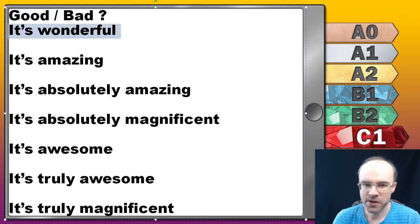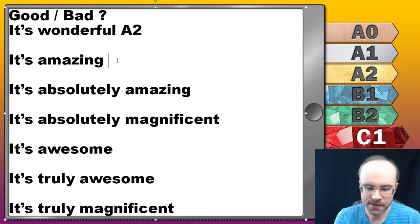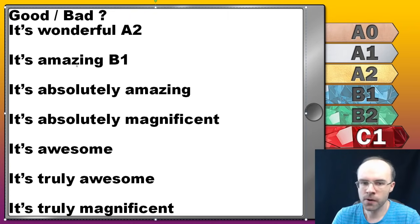For example, you can say it's wonderful. If you say it's wonderful, I think it's mostly about A2. It's wonderful, but not more. It's amazing. It's B1. The word amazing is more advanced. So many people know the word wonderful, but I believe that much fewer people know the word amazing. So that's why it's B1. However, we need to have a strong C1 level. We need to have a strong advanced level.